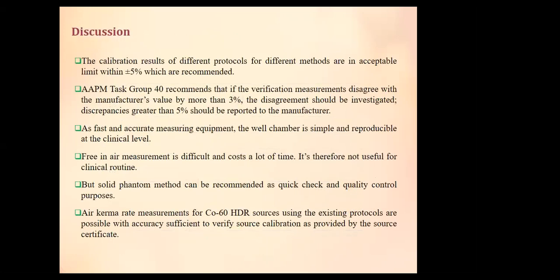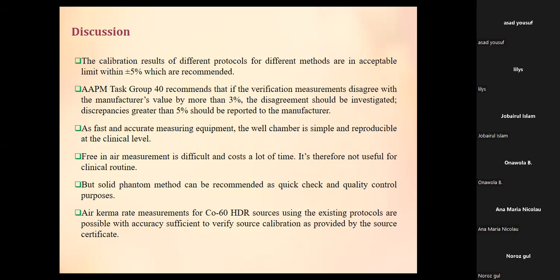So the calibration results of different protocols for different methods are within the acceptable limit of 5% which is recommended. AAPM Task Group 40 recommended that if the measurements disagree with the manufacturer value by more than 3%, the disagreement should be investigated. Discrepancy greater than 5% should be reported to the manufacturer.